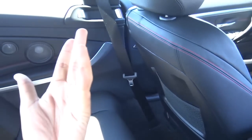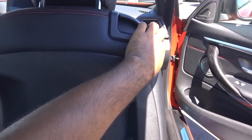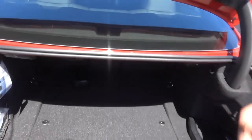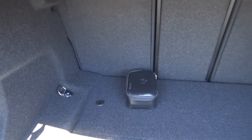But if you're looking for even more rear seat leg space, then you could go with the 3 Series, or you could go with the 4 Series Grand Coupe. All right. And it's pretty easy to get out. Just push this up, push the seat forward, easy as that. The 4 Series also has an okay amount of cargo space, but if you're looking for more utility, then go with the Grand Coupe. But these rear seats do fold down, which is nice.